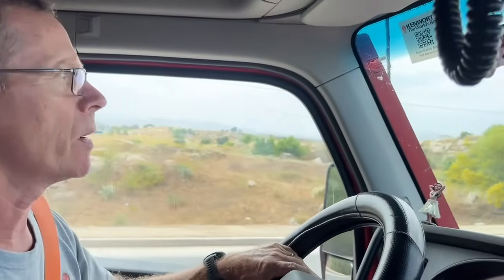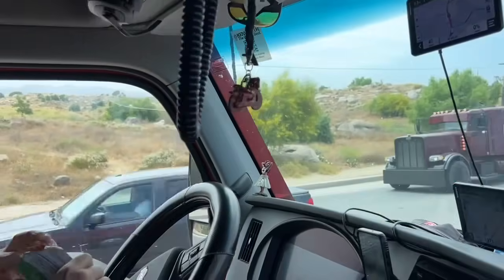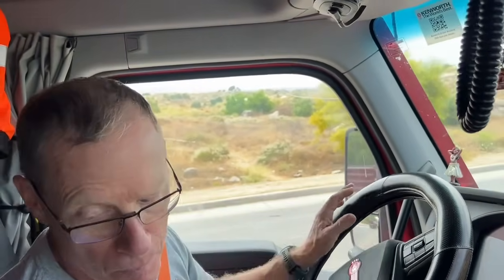Texas Canyon. Wow. Look at that. Wow. That's a nasty dump truck, eh? Wow. Oh, you just put your arm up and block half the view of it. Okay.